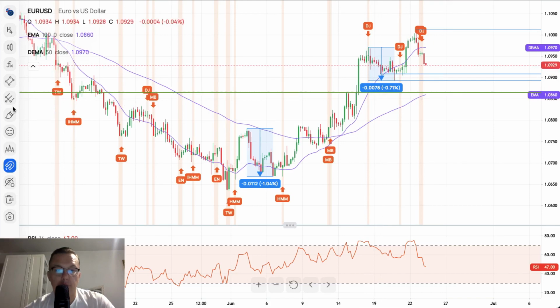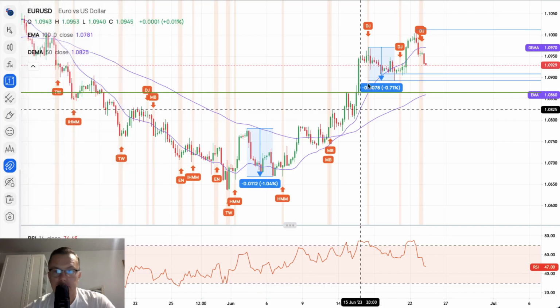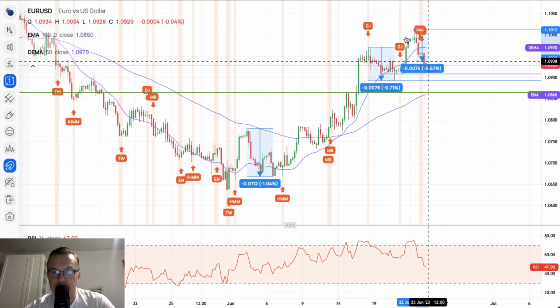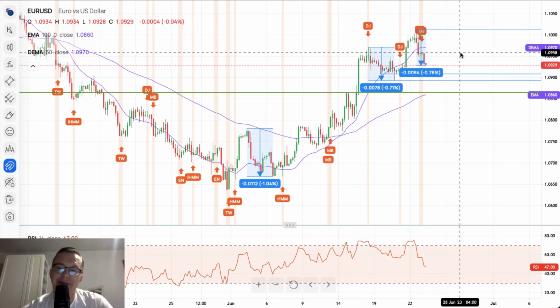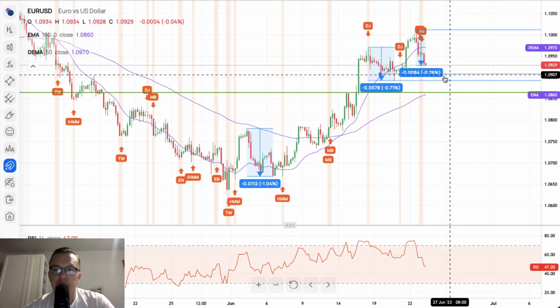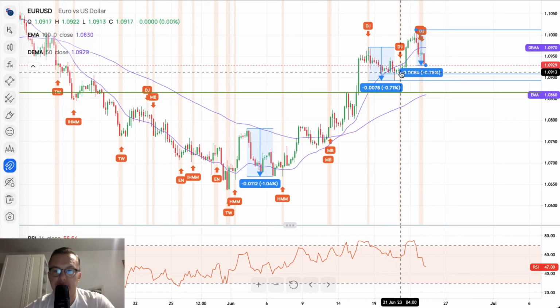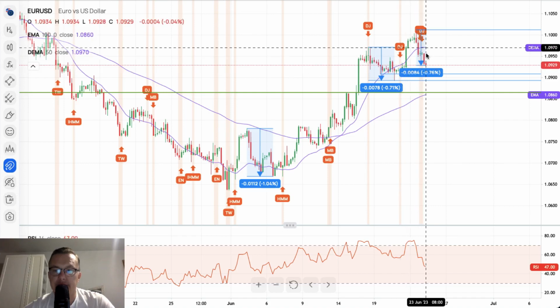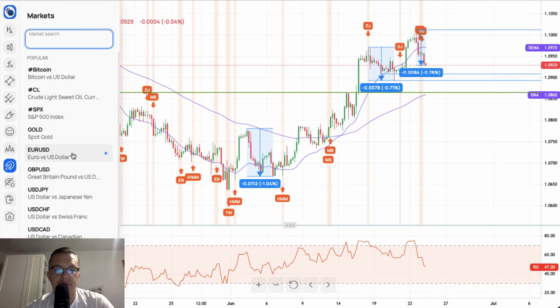So if we go down more than 1%, then of course we will have the overbalance. Right now we are down minus 0.76%. So there is still room to the downside. There is still room for the bears to push the markets lower, and it doesn't actually create any kind of overbalance. So outlook is bearish. We should see bearish movement on the euro dollar soon.